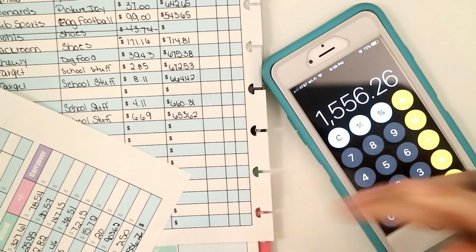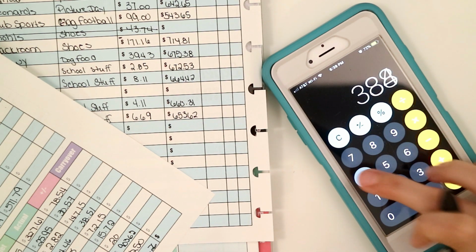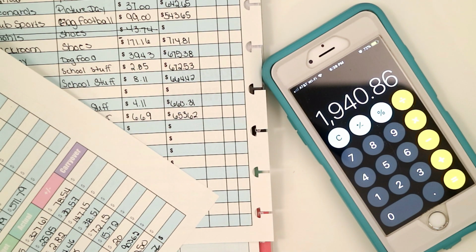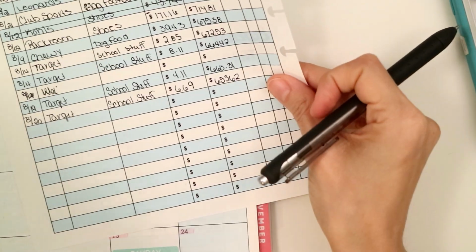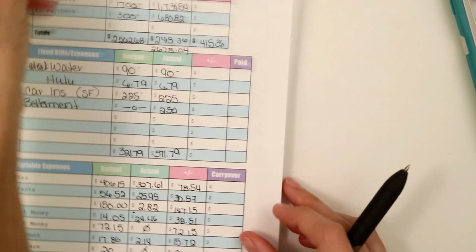$1,556.26 minus, I guess plus actually, $384.60. Well, I'm 3 cents off, but I don't know where it is, and I'm not going to look for it because that's 3 cents. So we're just going to go with this. I'm not too worried about 3 missing pennies. So that is how our expense trackers went.